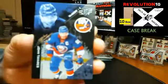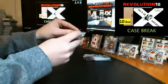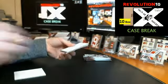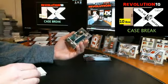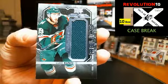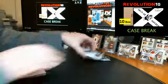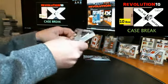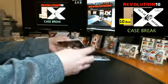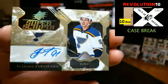Got a base card numbered to 299 for the Islanders, John Tavares. We've got a trademark rookie, trademark relics jersey for the Minnesota Wild, Luke Kunin, numbered to 299. Oh, sweet. Nice hit here for the St. Louis Blues, Superscripts autograph, Vladimir Tarasenko.